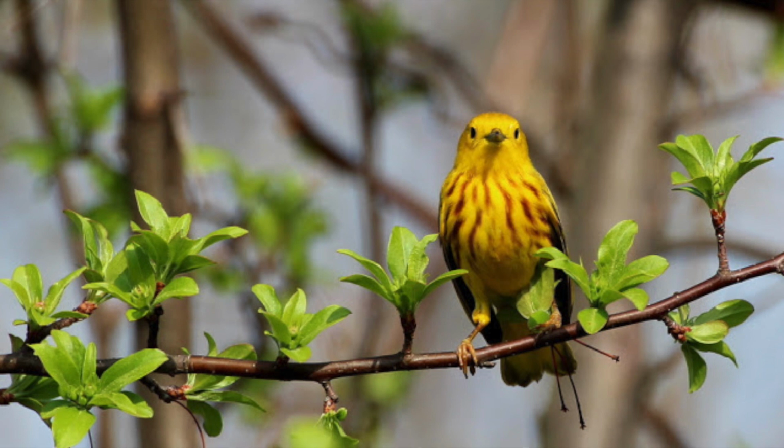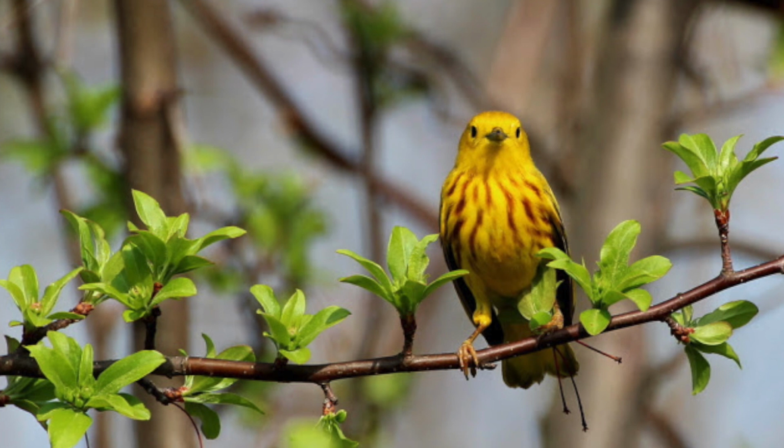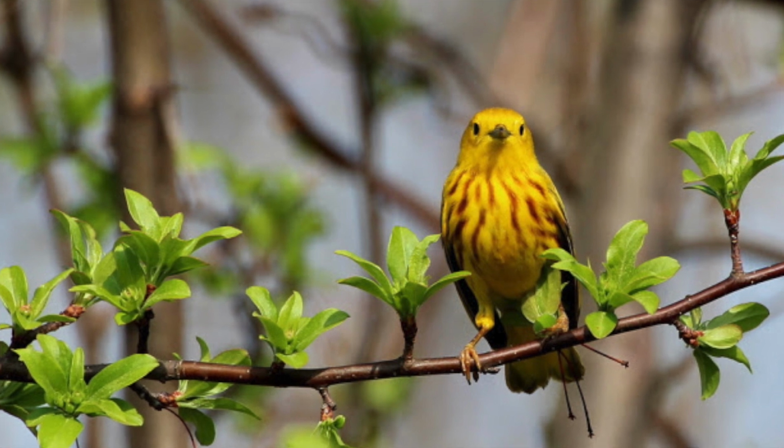So for warblers, song identification can be really important, and it can be very helpful, especially when they're being kind of evasive up at the top of a tree looking for insects, trying to get into the sun.